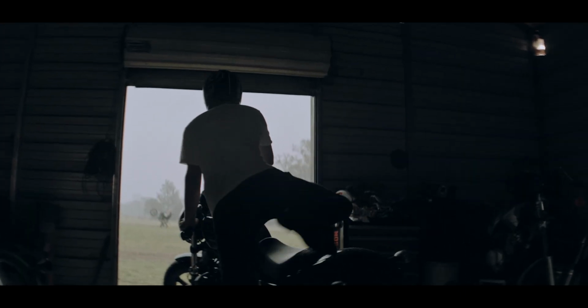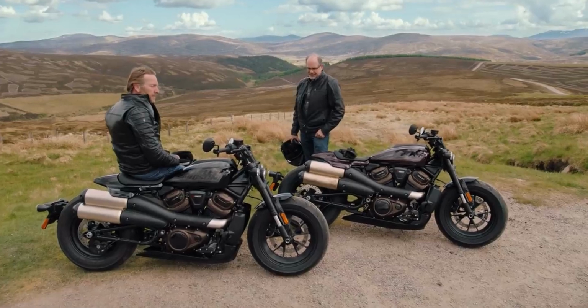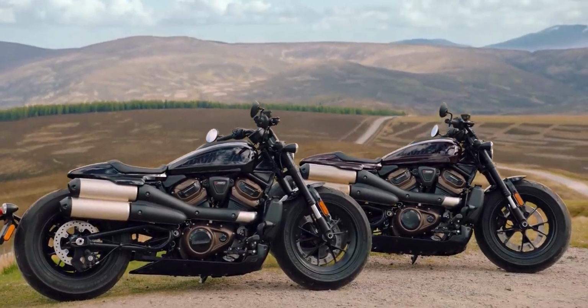Where the Softail lineup offers the more traditional Harley riding experience, the new Nightster and Sportster S are designed to appeal to riders seeking a lighter weight, V-twin, liquid-cooled performance cruiser. A cruiser with enough horsepower to keep you entertained right out of the box.